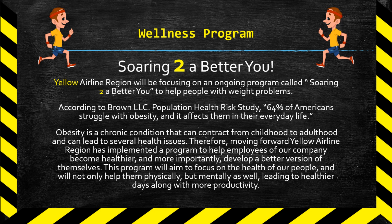All right, so here's our wellness program. The wellness program that I will be implementing in Yellow's Airline Region is called Soaring to a Better You. Yellow's Airline Region will be focusing on this ongoing program to help people with weight problems. According to our Brown LLC chart, population health risk study, 64% of Americans struggle with obesity, which affects their everyday life, which is why we want to implement an obesity program.